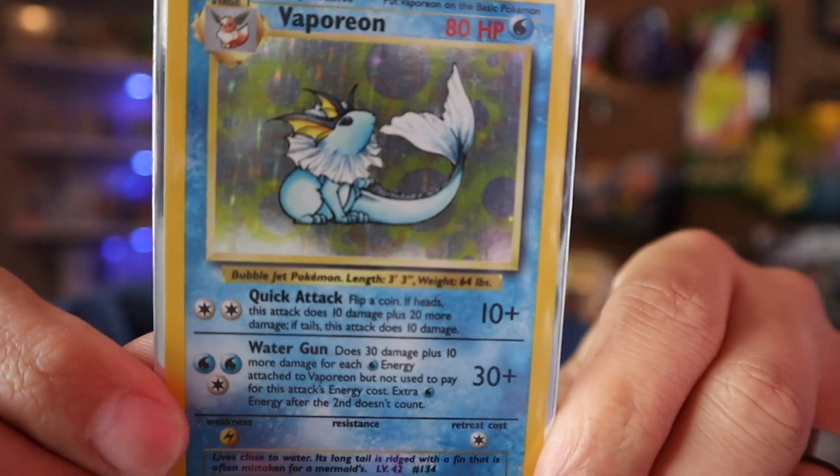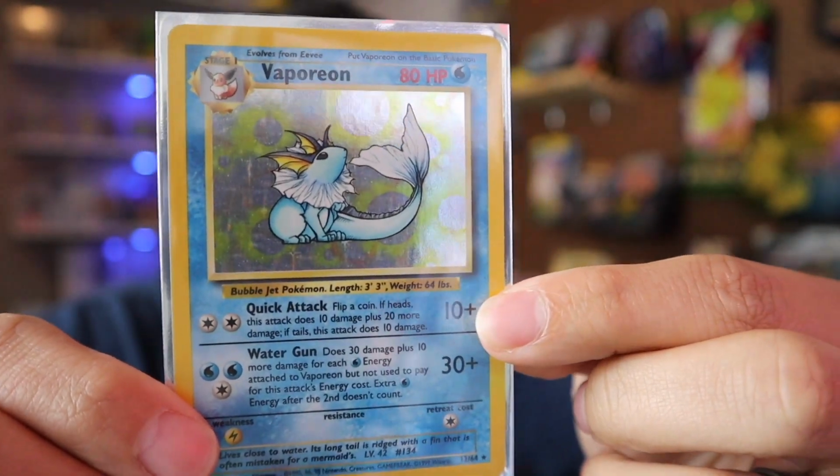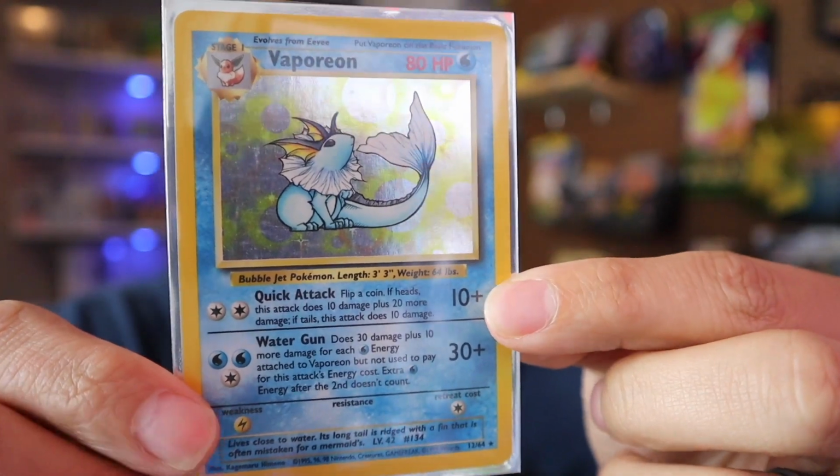This one, it's the same Vaporeon Unlimited as it is in First Edition, but it also doesn't have that Jungle symbol right there. So this is what we call a missing symbol error Pokemon. If you want to collect error cards, I'd think that the missing symbol Jungle cards are probably the best way to start. Okay, let's get back to the stock.